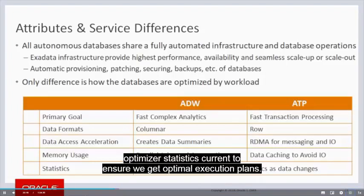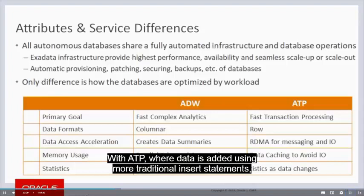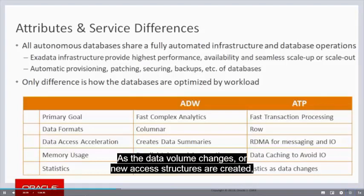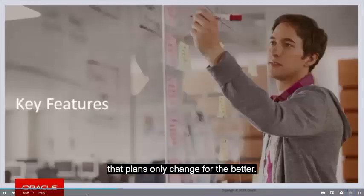Regardless of the workload, we need to keep optimizer statistics current to ensure we get optimal execution plans. With ADW, we're able to achieve this by gathering statistics as part of the bulk load activities. With ATP, where data is added using more traditional insert statements, statistics are gathered automatically, periodically. As the data volume changes or new access structures are created, there is the potential for execution plans to change, and any change could result in performance regression. So we use Oracle SQL Plan Management to ensure that plans only change for the better.